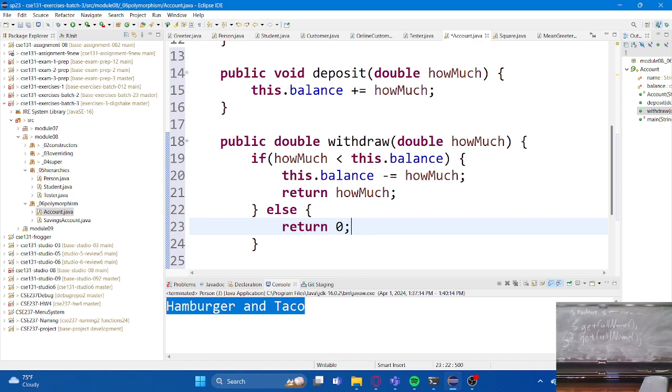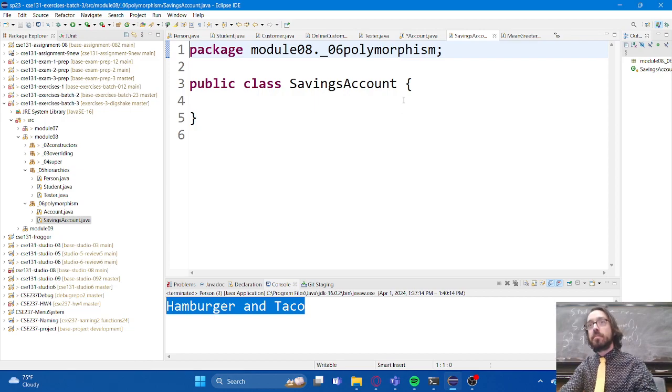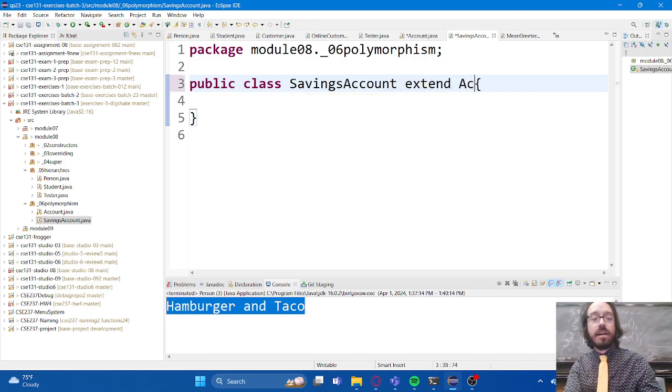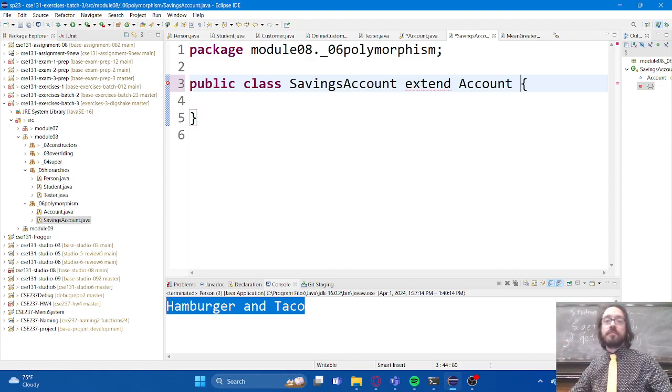Let's spend some time making classes for a savings account and a checking account that can take those differences into play, and we'll use inheritance to do it. A savings account is an account, right? So having it extend the account class is not an unreasonable thing to do. And by doing that, I want to reiterate that I inherit all the instance variables as well as all the methods. So I get the name instance variable, the balance instance variable, as well as the deposit method and the withdrawal method. Those things all come along.